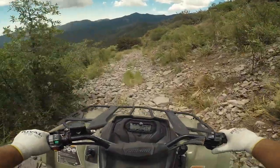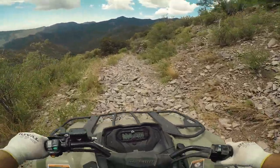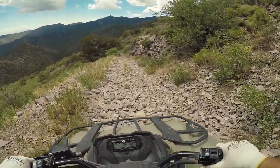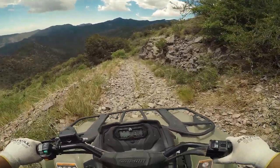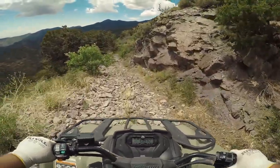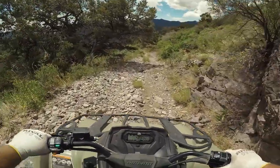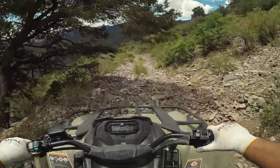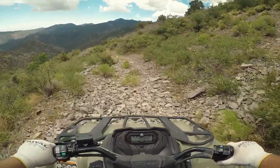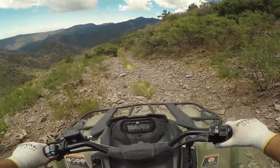This has been a fun trip, a great, great ATV ride on a trail that I wasn't familiar with, and now I know what it's all about. When you look at stuff from Google Earth or Google Maps, you really don't know what the trail actually looks like until you get out there. And I would have to say, from what we just rode, compared next to Google Earth or Google Maps, wow, Google Maps does not do it justice.